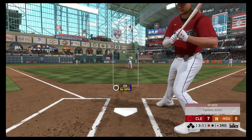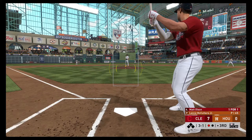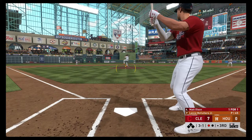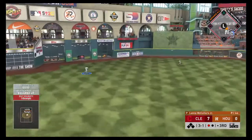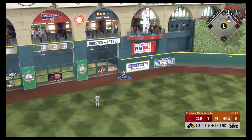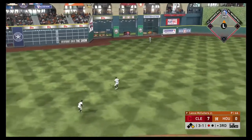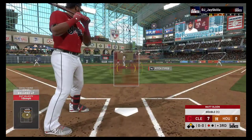Let's see what they throw Olson on a 3-1 count. Franmil Reyes waits on deck. And the 3-1. Swing, line drive. That's going to be trouble. He takes the turn and heads for second. And that'll stay in the park as it's off the center field wall. And he'll pull into second with one away.